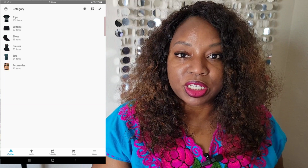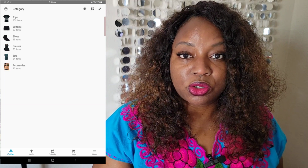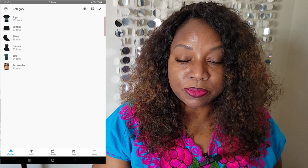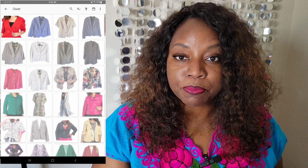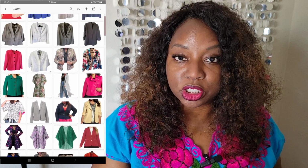And the app that I use is called YourCloset. This is a really great app for keeping track of clothes. You can take photos of things in your closet and then sort them into categories or download them from the website when you purchase clothes.